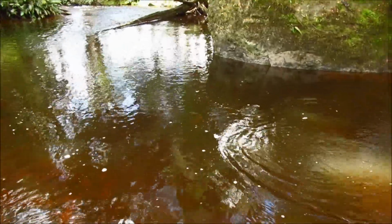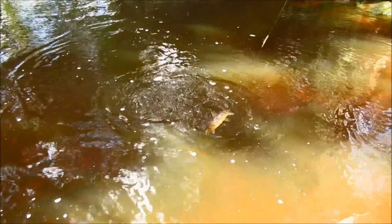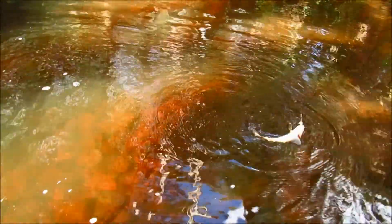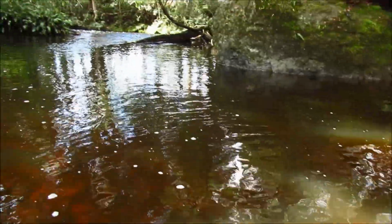Right, I'm on to trout number 3. There he is. So, coming in. Nothing big. It's the first one for 35 minutes. I've had a couple of little hit and misses in between. And just throwing it behind that log there.